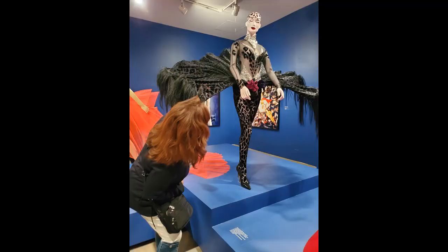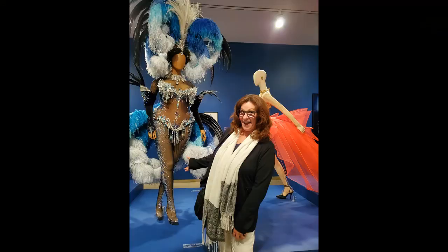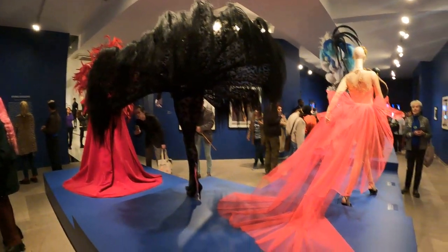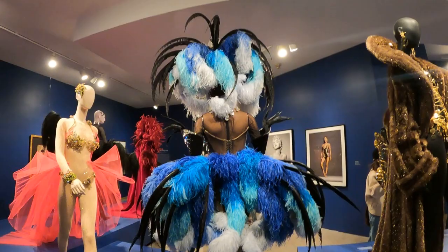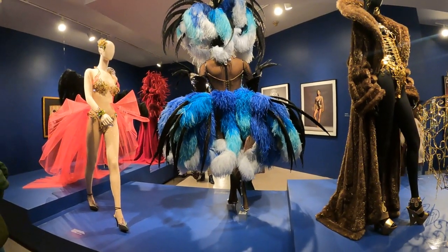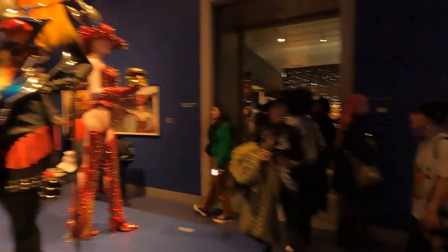Okay, so I was really curious on how these feathers were staying up. Love the showgirl costumes. They were made for Mugler Follies 2013. Then around to see the back views of all these amazing costumes. I love that feather boa. So now we're off into the funky room.